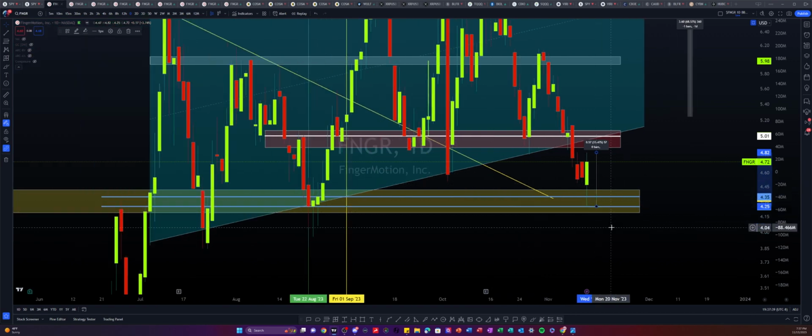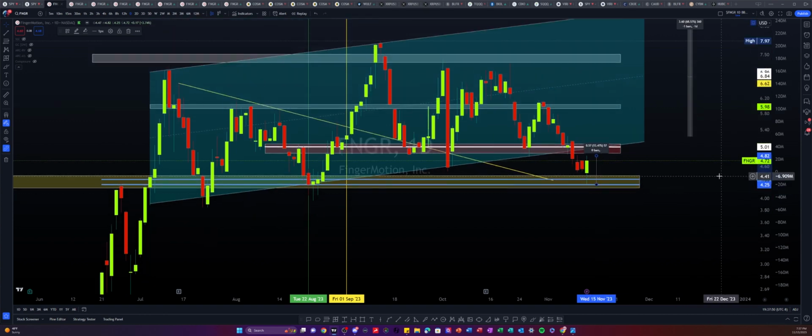I know that we have some danger present here, but I will have to show you a continuation formation, right? And I think we may have reacquired that.